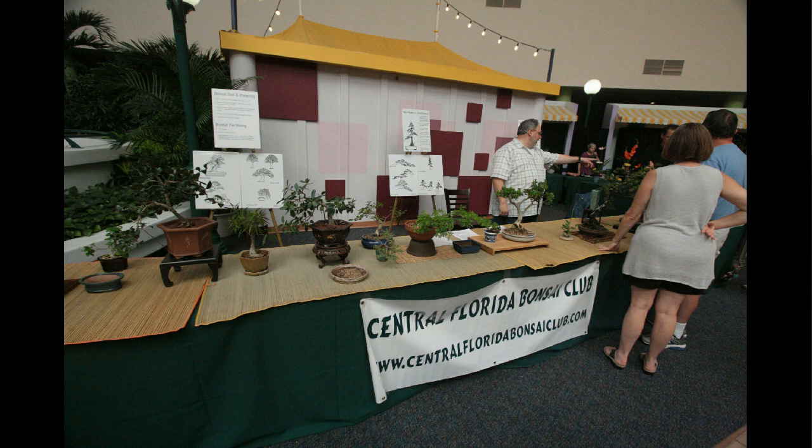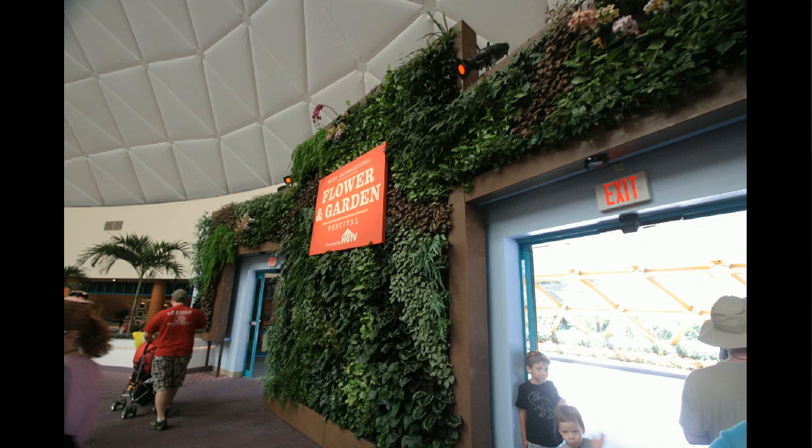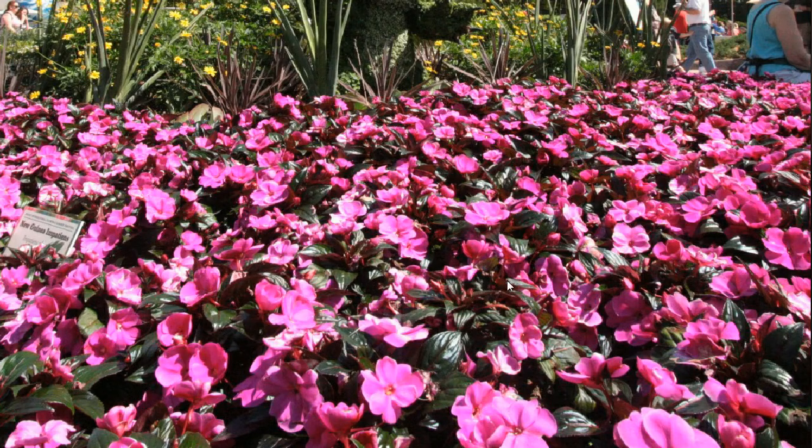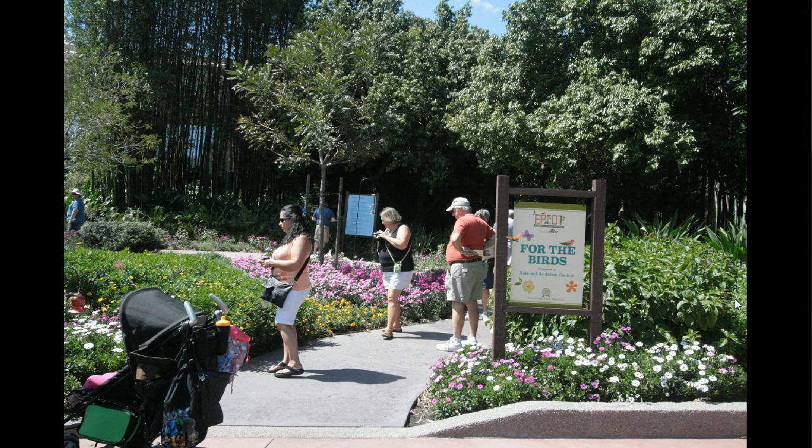And then rounding out our tour inside the festival center is the Bonsai Club right at the exit. And as usual, they have this living wall at the exit to the festival center. Then at Mission Space, we've got a photo here not only of the Stitch topiary, but the really vibrant flowers that have been planted right in front. And I think that's kind of the theme of this year's Flower and Garden Festival, emphasis on flowers. There's a lot of vibrant colors.